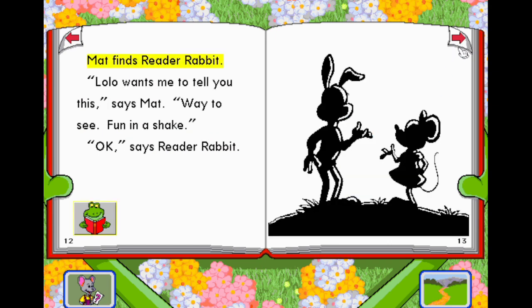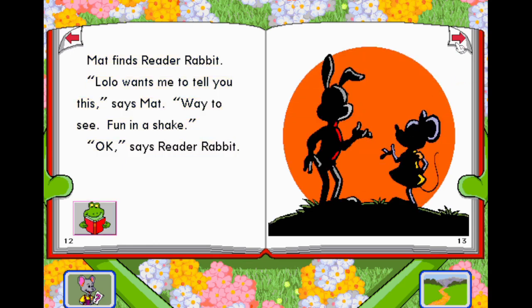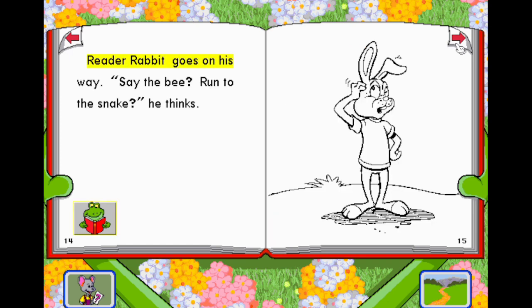Matt finds Rita Rabbit. Lolo wants me to tell you this, says Matt. Way to see, fun in a shake. Okay, says Rita Rabbit. Rita Rabbit goes on his way. Say the bee, run to the snake, he thinks.